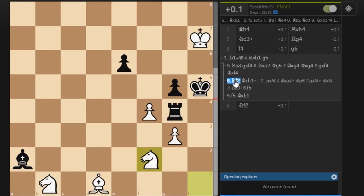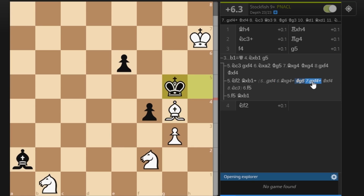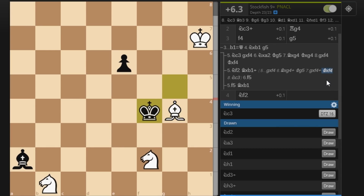The problem with this knight f2 move is that instead of playing bishop takes b1 check, black can respond with g takes f4, and once getting rid of white pawns, g takes f4 check, king takes f4. Although according to the 7-piece tablebase, this position is winning for white, from a human perspective, this is going to be extremely difficult to realize the advantage.